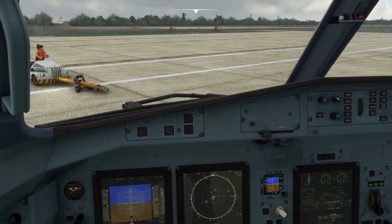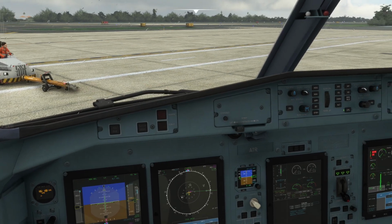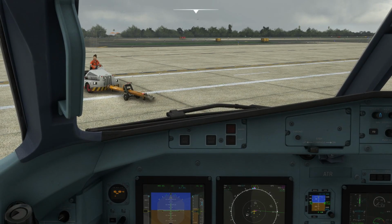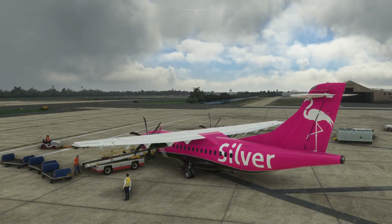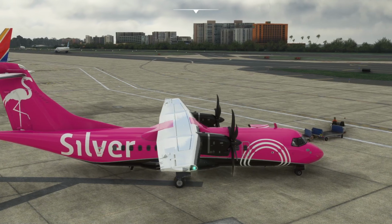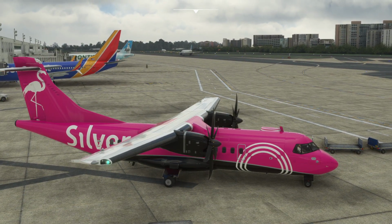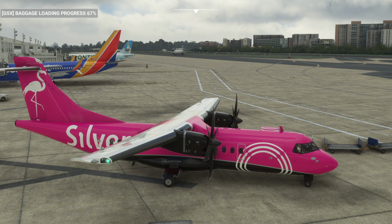Southwest 1583, going Charlie 11. Southwest 1583, ground, taxi via Papa Echo Tango Alpha to the ramp. Papa Echo Tango Alpha to the ramp, Southwest 1583. Company 507, what stand are you going to back there? They said Mike 17.